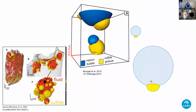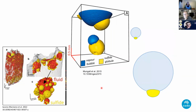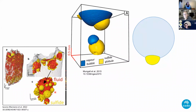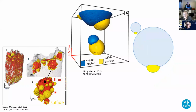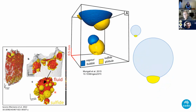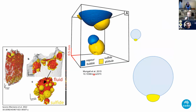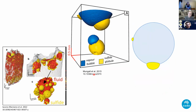So this association of sulfide and bubbles has been shown experimentally a number of times. There was a publication that came out this week that shows some analog modeling of sulfide and fluid. This is experimental work that's showing the association of sulfide and fluid bubbles. And then Jim Mungall in 2015 showed the very, very high affinity of sulfide globules with vapor bubbles.